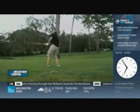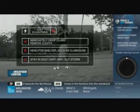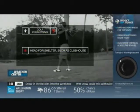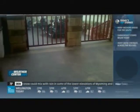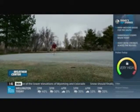And so there you are, in the middle of a golf course during a lightning storm. Do you know what you do? The wisest course of action is B. Get off the course and into shelter immediately. If the storm is coming towards you, you want to get into some shelter in a building. Don't just be caught off guard and say, oh no, there's lightning around, now I need to find shelter. You should know where that shelter is beforehand.